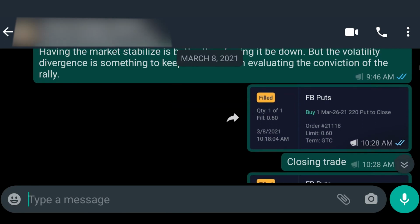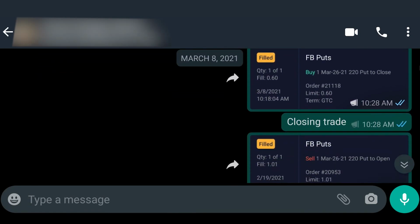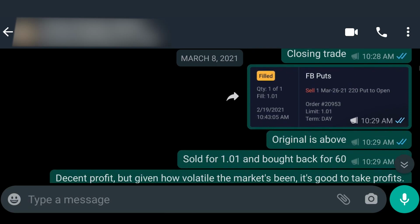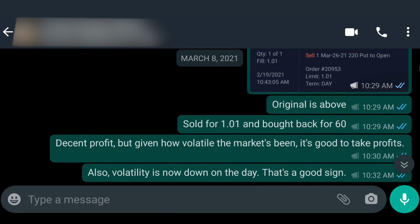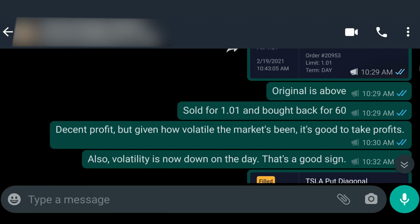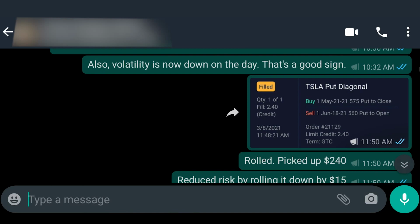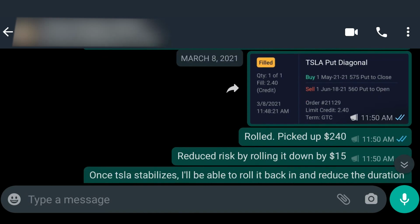So I make a closing trade on Facebook, sold it for $1, bought it back for 60 cents. Decent profit, but given how volatile the market's been, it's good to take profits. Then volatility was down about an hour after the market opened. It's a good sign. I rolled Tesla to June.